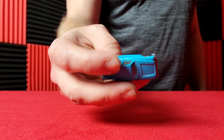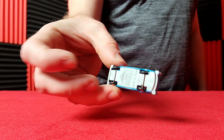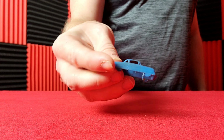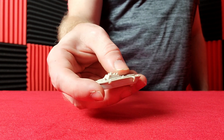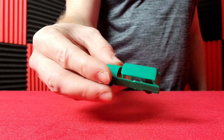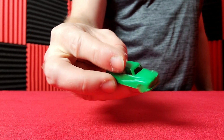This is a Ford with a lot of nice detail in it. It even has windows. I would say this is from the 60s, maybe early 70s. A little plastic coupe. We have a boat. My only wagon. Got a few little scuffs or scratches there, but it's pretty rad. Another little plastic four-door car with a little more detail than normal.